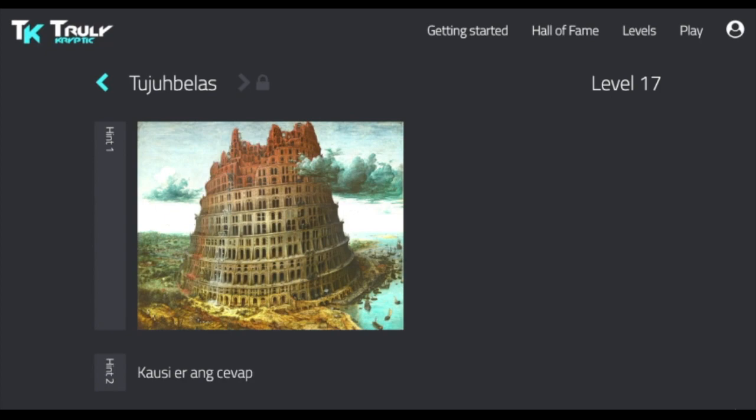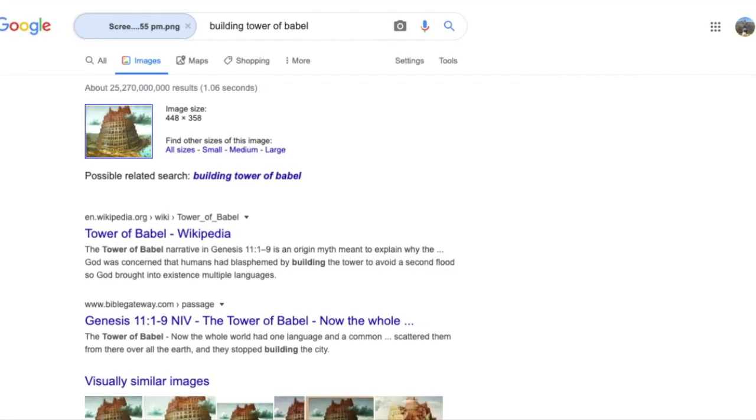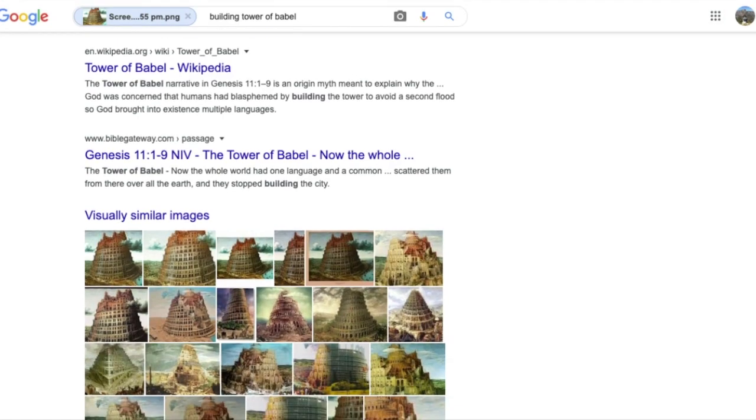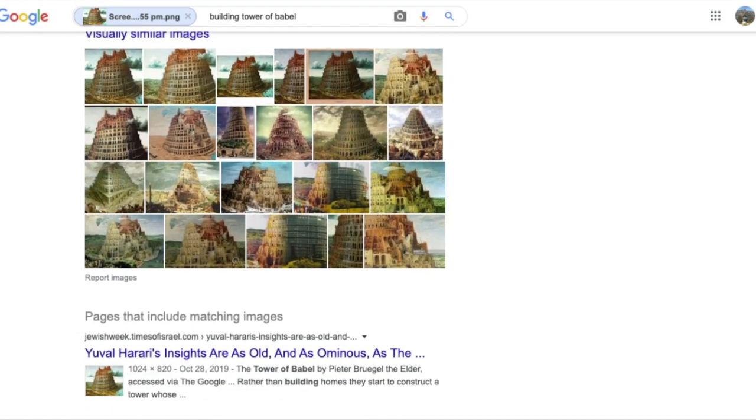Again, the first thing I tried to do on this level was do an image search. And although at the time I didn't think this produced anything of value, looking back, it actually did. The image is of the Tower of Babel.